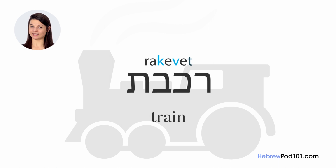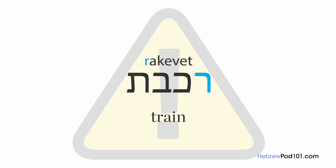The K, V, and T sounds are practically identical to English. It's only the R that's a little different. Focus on this first letter. It's often written as an R, but don't be fooled. This letter is pronounced differently than an English R. It's pronounced at the back of the throat instead of forward in the mouth.